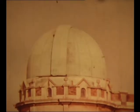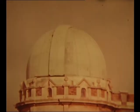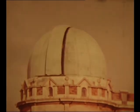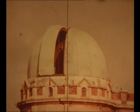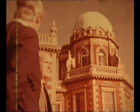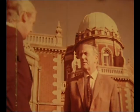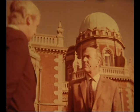So keen was he that he had this substantial observatory designed and built to very high standards on the end of the hall, which contains one of the largest telescopes in captivity. The building now houses a private boys' school, so I talked to the headmaster, Mr. Brian Bell, and asked him when the observatory was built. Well, the building itself has been here for many years. The observatory itself was put in about 1875.